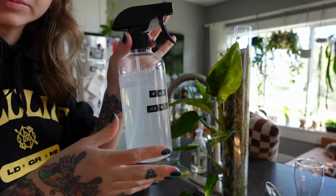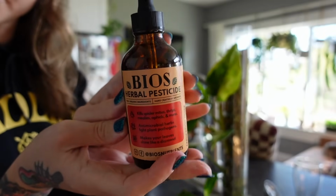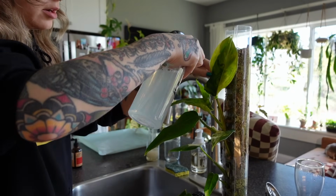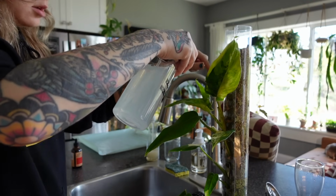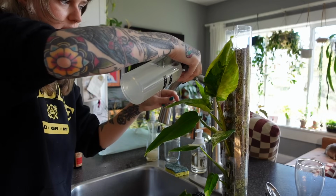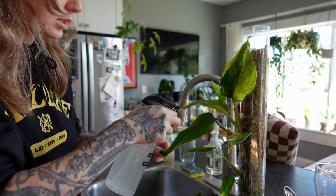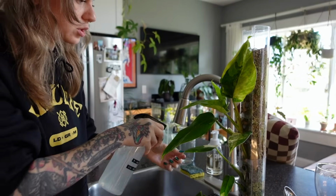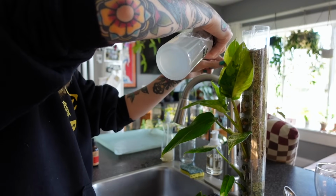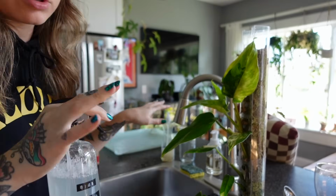I already have some pre-mixed in here, but it comes in a concentrate form. The bottle looks like that. So I'm just gonna spray front and backs of the leaves. And I am doing this closer to the evening because you're not supposed to do a lot of pest treatments when the plant is going to be exposed to direct light because the leaves can get burned. So I don't think this plant is really going to get much more light for the day, so it should be fine.